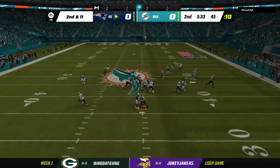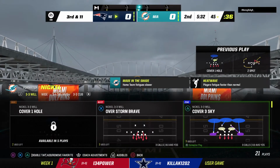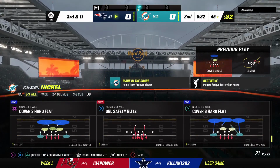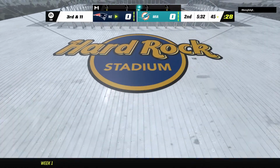On 2nd and 11 now. Jones, and he takes a shot on the release as this will be incomplete. I tell you, Brandon, this defense is playing with some confidence. Haven't allowed a point yet. Flying to the football. I'm telling you, it's almost 11 to the ball on every snap. Another nice job there for us in incompletion.